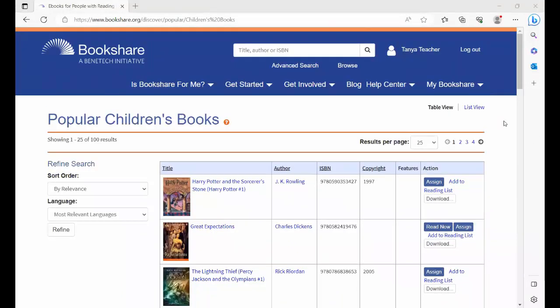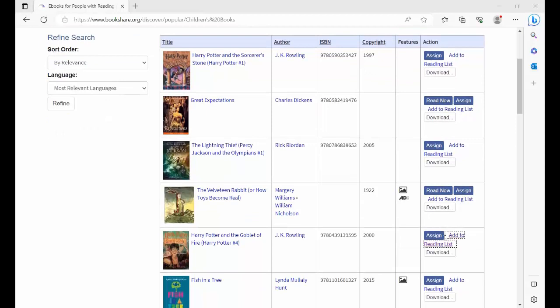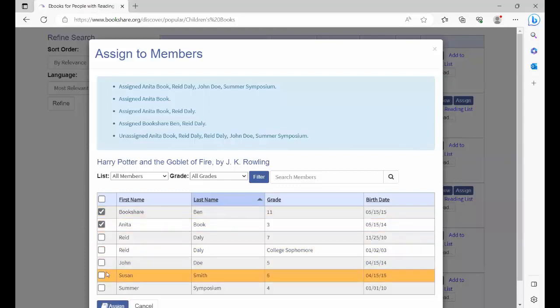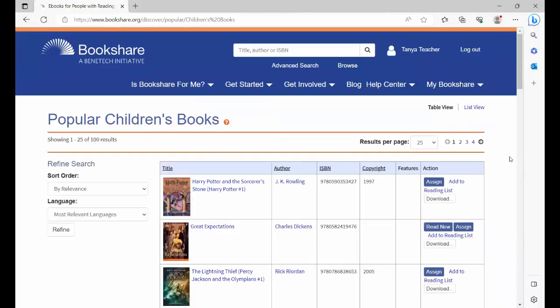As I mentioned earlier, students can only read books that have been assigned to them. There are two ways to assign books, one at a time using the Assign button, or by adding several books to a reading list that you create and assign students to. When you find the book you want, simply select the Assign button, and then select the student or students you wish to assign that book to. Select the Assign button, and students have immediate access to that book.